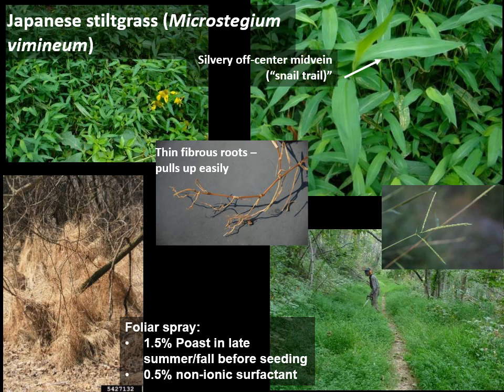Japanese stiltgrass is an annual grass that invades the same habitats as garlic mustard, although it will also live in moister areas in full sun. Just like garlic mustard, control is virtually impossible if you can't control the upstream source for this one. I prioritize its treatment only in high-quality, isolated sinkhole pond wetlands where flooding isn't a factor.